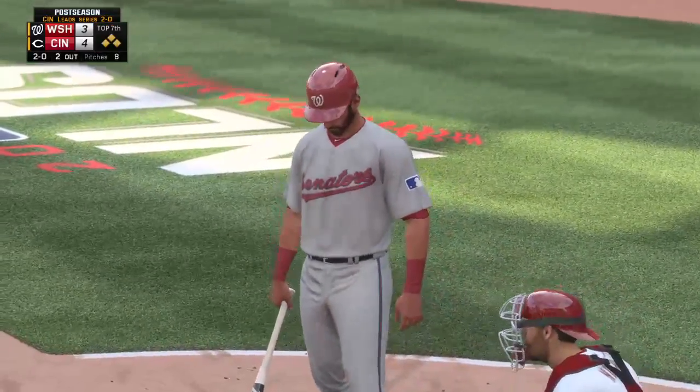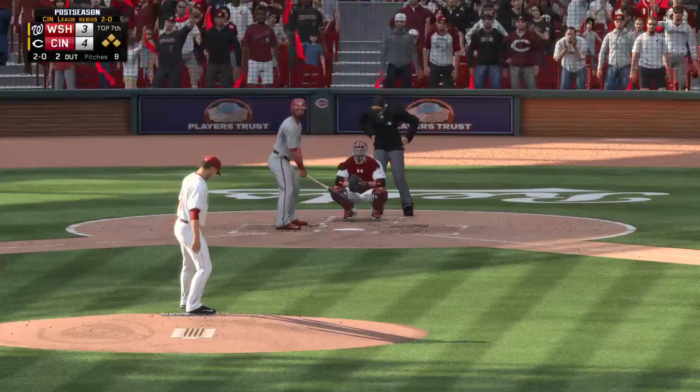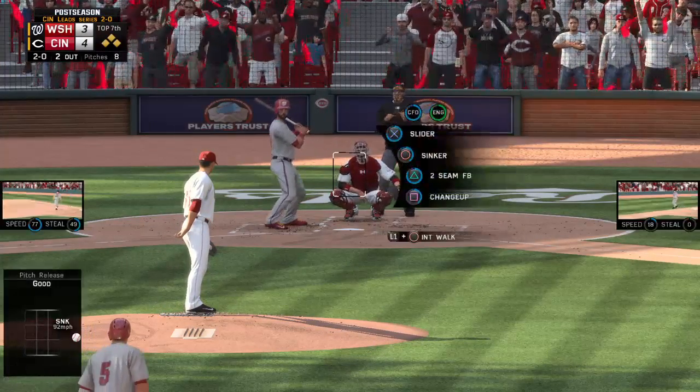You let him swing here? Oh, this is a run producer's dream right here. I'd let him go, but only if it's his pitch in his spot.